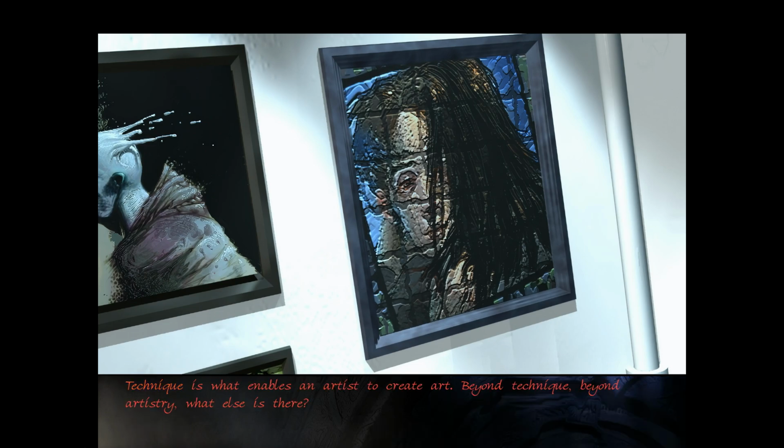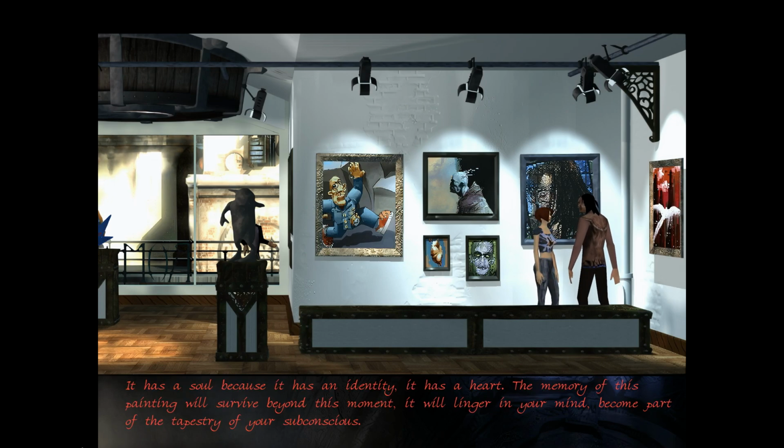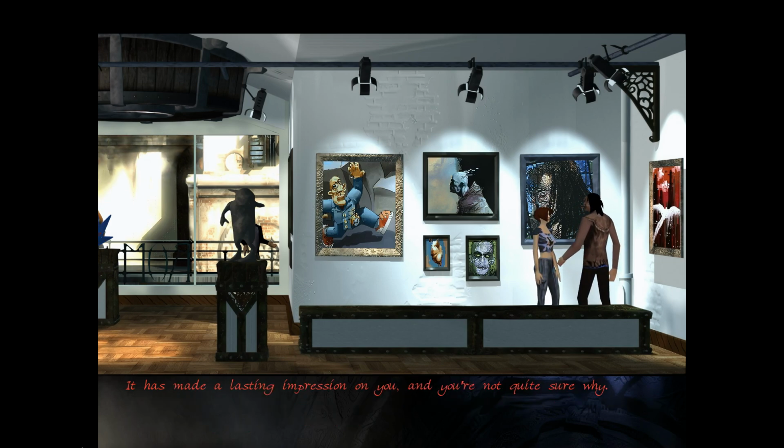Technique? Technique is what enables an artist to create art. Beyond technique, beyond artistry, what else is there? Illusion. Skill and imagination allow the artist to create an illusion, but that is only skin deep. Beneath the illusion, what else is there? Truth? Truth. Exactly. A deeper truth. This painting, this particular work of art speaks a deeper truth. It has a soul. How can a painting have a soul? It has a soul because it has an identity. It has a heart. The memory of this painting will survive beyond this moment. It will linger in your mind, become part of the tapestry of your subconscious. It has made a lasting impression on you, and you're not quite sure why.